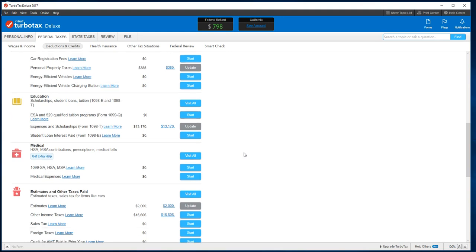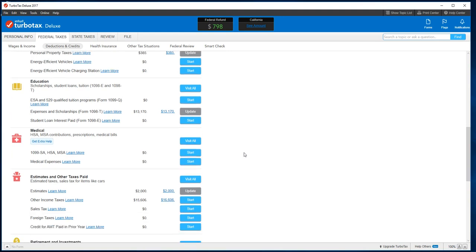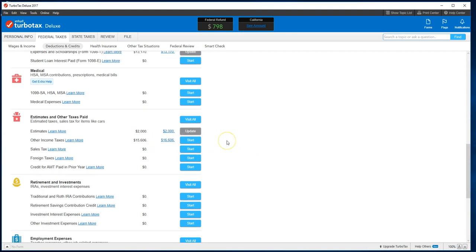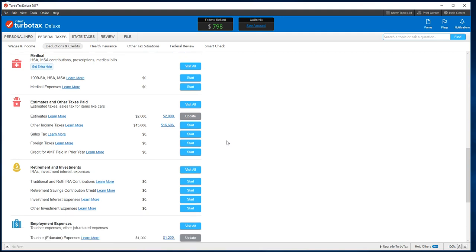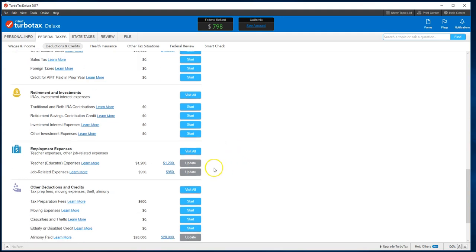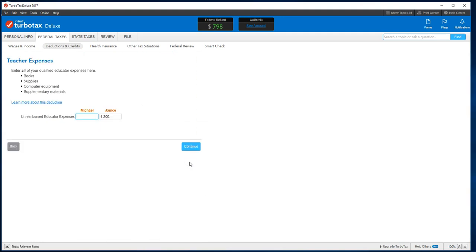The rest of these we covered in the other video. Estimated taxes. Other income taxes are going to be the state taxes and property taxes that we already put in. But we do have some educator expenses. So we'll look at that.